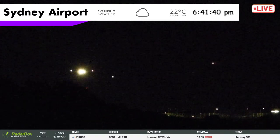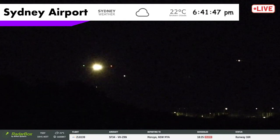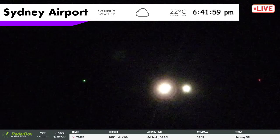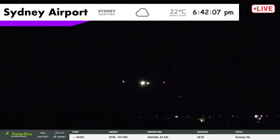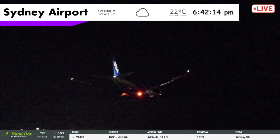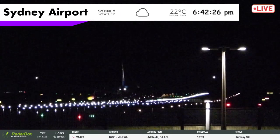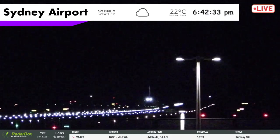This one seems to be an A320, my guess. That's not an A320, that is a Boeing 787-9 ANA. Our first 787 of the evening, coming in from Tokyo.